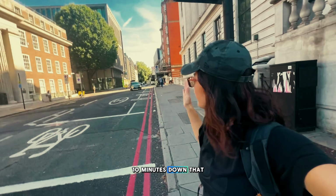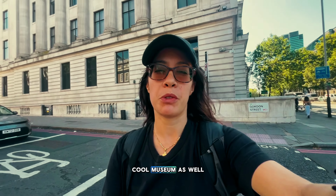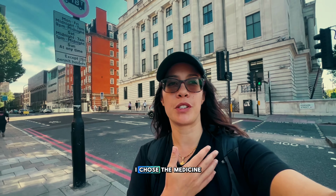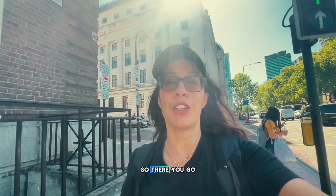Ten minutes down that way, you've got the British Museum as well, which is a really cool museum for African arts, ancient Egypt, all of that. So you've got the option also to go there. I chose the Medicine Museum, but the British Museum is also free, like most museums in London. So there you go. This is the free stuff you can do around London. It's fun.